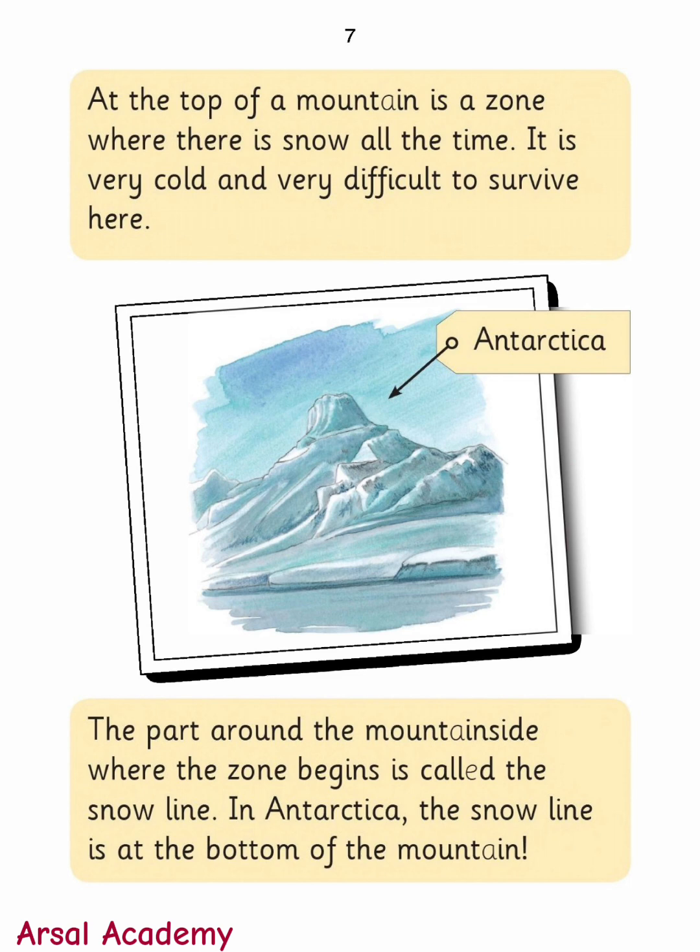At the top of a mountain is a zone where there is snow all the time. It is very cold and very difficult to survive here. The part around the mountainside, where the zone begins, is called the snow line. In Antarctica, the snow line is at the bottom of the mountain.